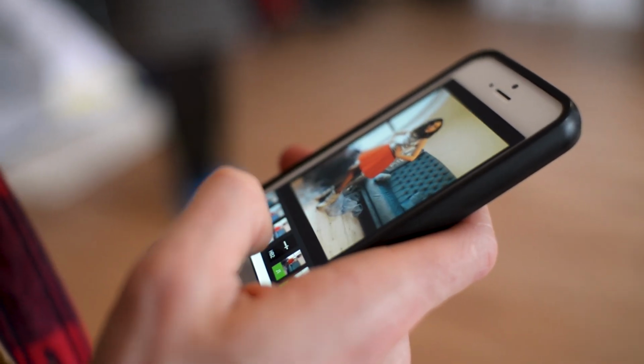So to keep it short, if you want to edit your photos a ton, shoot RAW. If you don't want to edit them a ton, shoot JPEG. If you need to save space, shoot JPEG. If you don't need to save space, shoot RAW.